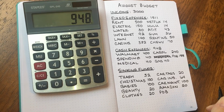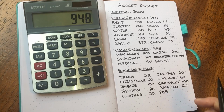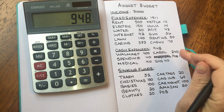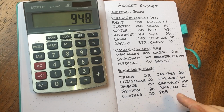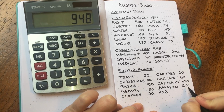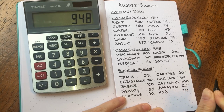When I looked on Amazon, it showed that my yearly cost is $119. So it's around $5 a week is what that equates out to. Then we have the P.O. box, which I am going to pay in full, but then I also want to start a sinking fund for that as well, and I'm going to go ahead and do $4 per week, which is $16 for the month.